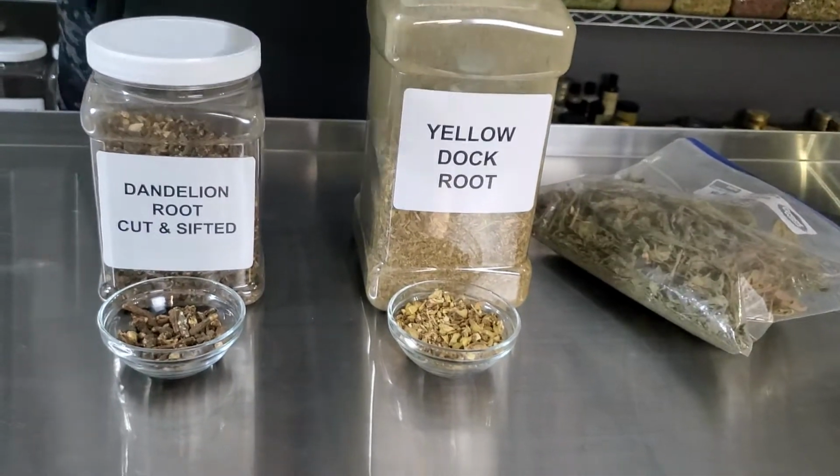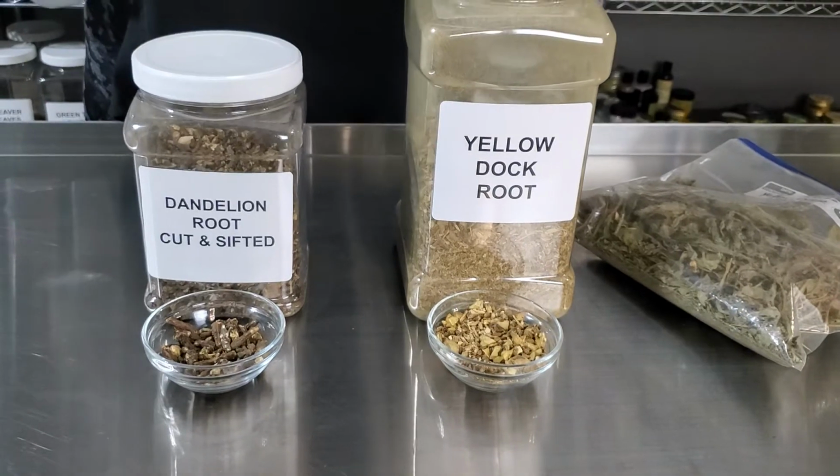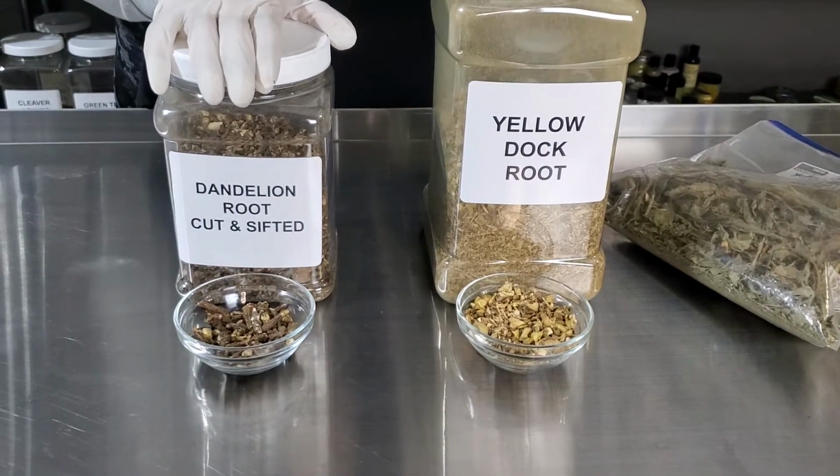If you just look it up, research it, nine times out of ten, these are probably growing wild in your backyard.